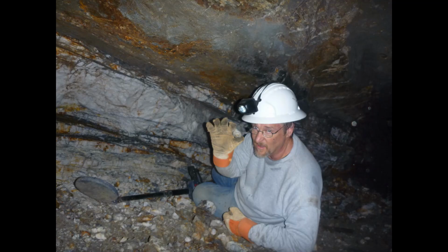And you can't see the gold in the piece in my hand, but the little piece I'm holding up does have some nice gold in it, and I chipped it out of the vein next to me. But this vein is only about 2.5, less than 3 feet tall, so you're literally crawling around on your belly. And like I say, I don't recommend this. It's dangerous, and I don't do it myself very often.